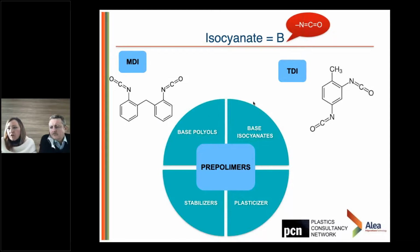The production of prepolymers is a chemical reaction that is exothermic, and this reaction must be controlled by heating and cooling. So this industrial process is controlled.